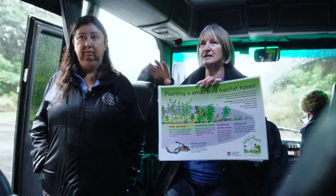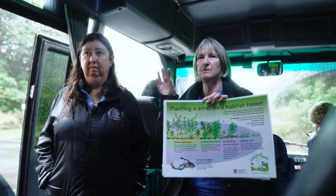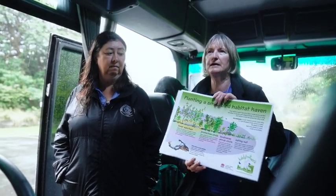So having a nice dense understory, maybe some spiky plants that the little birds can get away from the bigger birds, and creating habitat links between.